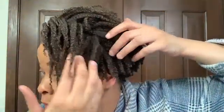So this is after diffusing slash drying my hair with a handheld dryer for an additional 15 minutes. It's still damp at the roots. I'm okay with that, but it's mostly dry. You see it has good hold, but also has some movement, lots of shape. So this is where I'm starting out with this set.